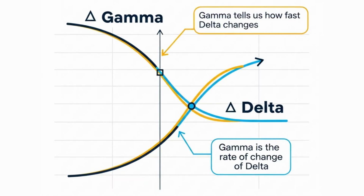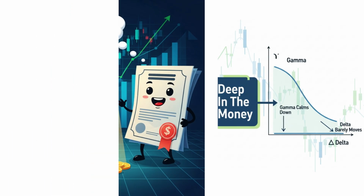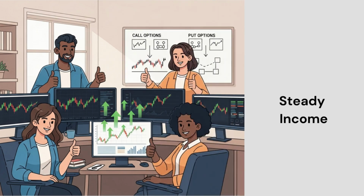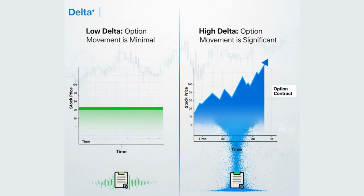So now we know that gamma tells us how fast delta changes. We also know that when an option is deep in the money, gamma calms down, and delta barely moves. It's stable, predictable, and easy to manage. And that predictability? That's exactly where smart traders see an opportunity to create steady income. Okay, let's use that knowledge to think about risk and stability. When delta is low, the option doesn't move much when the stock moves.